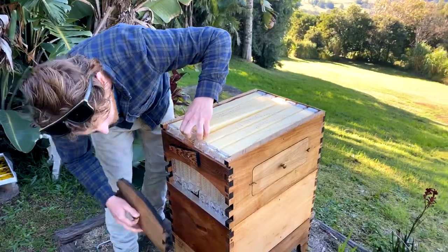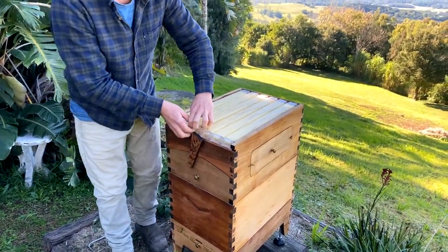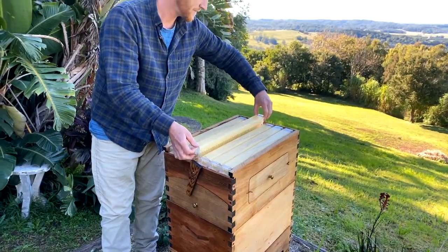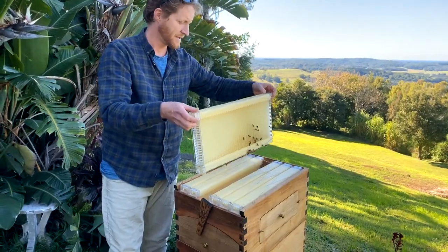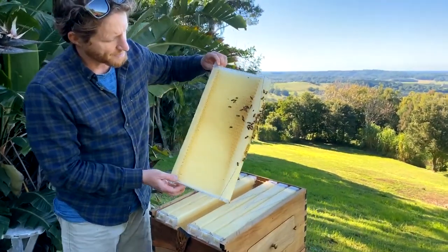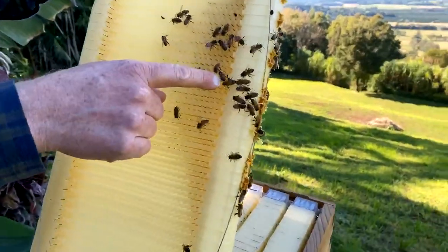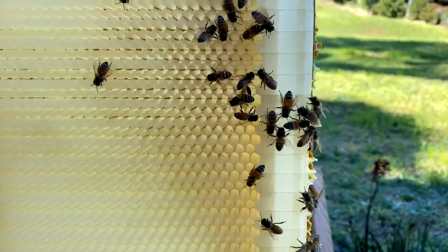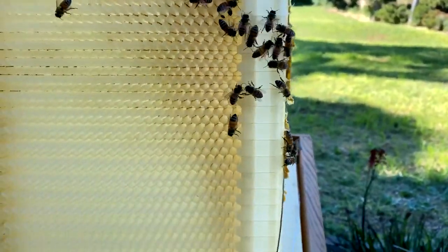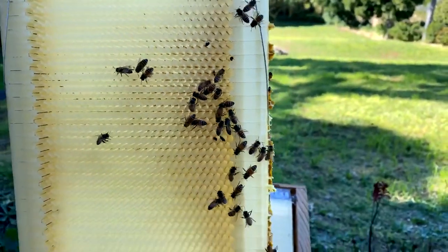Okay, might even leave that on. Normally I'd take that off, but I don't want the bees to be coming out just yet. Now we're lifting up that frame. You can see here the bees have started to connect all those cells together. They're chasing a few beetles around, so it's good we've got that beetle trap happening. And I'll just show you how that frame works.